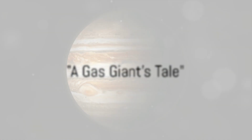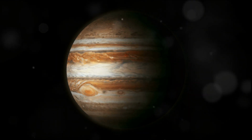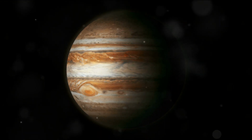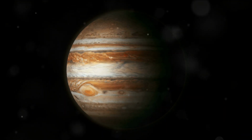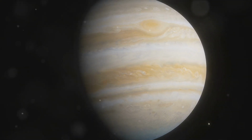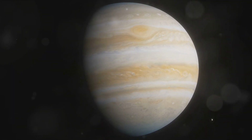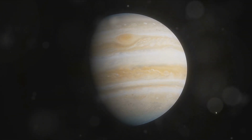Now don't get it twisted. Jupiter isn't just a big ball of gas. Well, it is, but there's more to the story. Picture this: over 4.5 billion years ago, a baby planet was starting to form, coalescing from the vast cosmic dust and gas swirling around our young sun. This infant world, our Jupiter, was on its path to becoming the largest planet in our solar system.